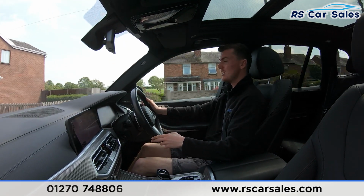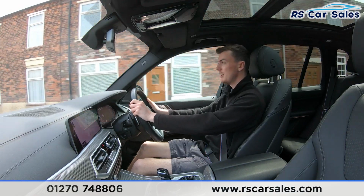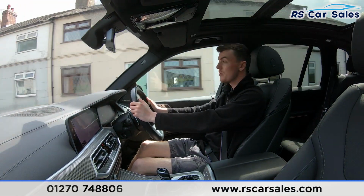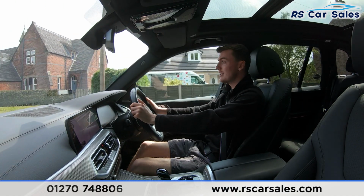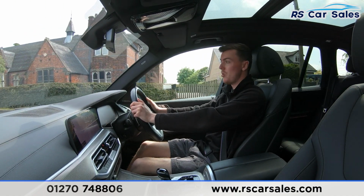Now we do have the full leather seats throughout the vehicle, really comfortable, could easily do 2, 3, even 400 miles in this vehicle and still get out feeling fresh. Both front seats are also heated, which is perfect for them cold winter mornings.